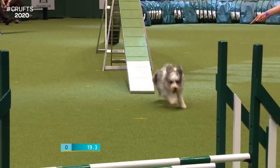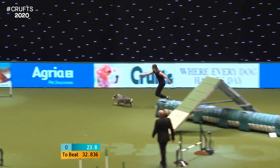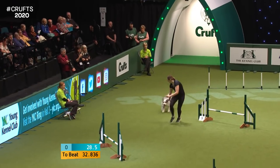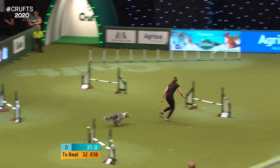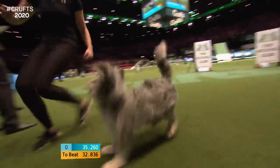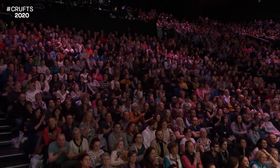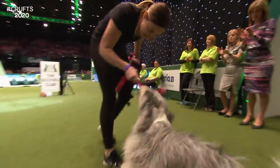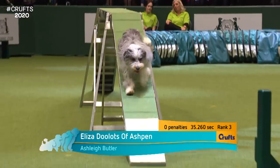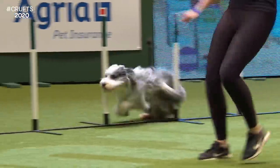It's a good start, good first 20 seconds. Nice, clean contacts at the end of the dog walk. Just a reminder, if you're not watching before, you have to go into those weaves on the right-hand side. Very good, Ashley and Eliza. Tremendous. So good. 35.2 and clear for Ashley. Up into third place, Ashley and Eliza. Fantastic. Mixed emotions, I'm sure, there for Ashley, but great effort. Well done, Ashley. Mum would have been very proud. She would, definitely.